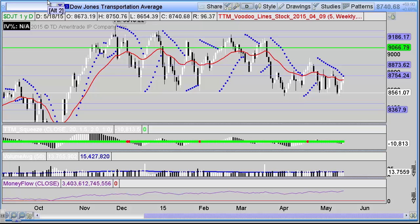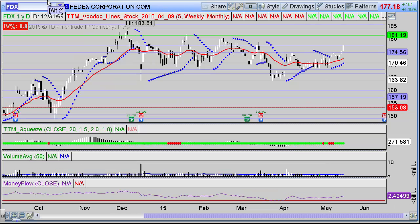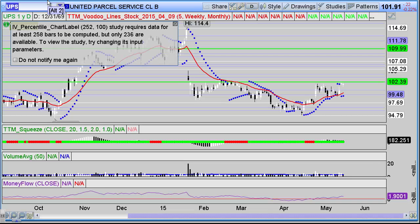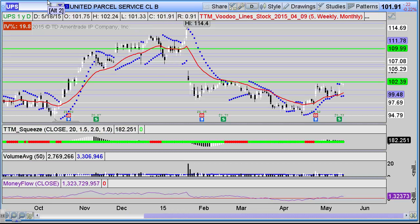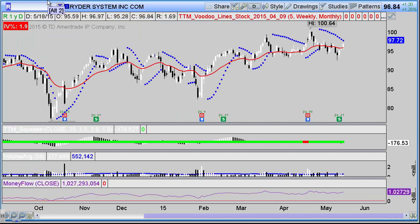But inside this, you've also got some interesting divergences, because what I've been seeing is that some of the bigger components, like FedEx and UPS, have been doing very good, while the rails are what have really been holding the transports back. Some of the strength in the others is compensating for the weakness in rails. If rails start to bounce from these lows, look for that resistance to be cleared in the transports, and then maybe we can take some more aggressive trades off of it.